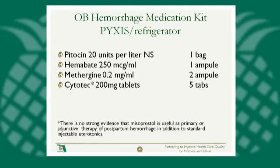This was another point of controversy for us. If you go strictly by the literature, there's no strong evidence that Cytotec is useful as a primary or adjunct therapy of postpartum hemorrhage. So we got a lot of pushback for that. We're just stating what the literature says, and even at my own institution we continue to have Cytotec available, but what we were pushing people to do was to not use it as a first line, which was also very important for our trainees for their boards. Even though you may watch some people practicing Cytotec at first line, that's not the first line.